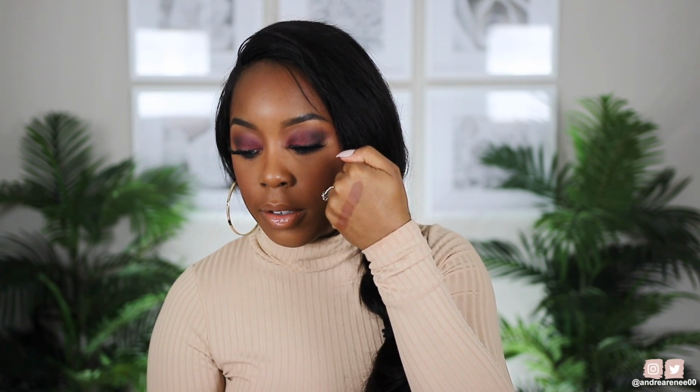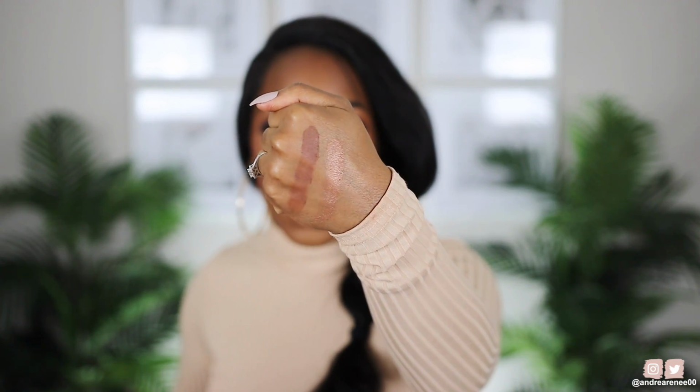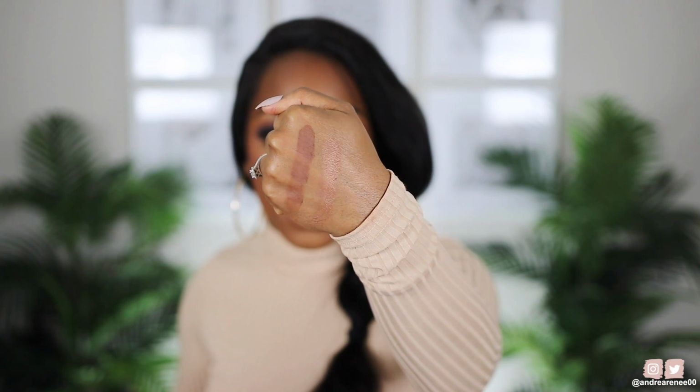So this is the contour. Look how pretty that is, very warm. And then this is what's supposed to be the bronzer. This has a little bit of shimmer in it. You can actually use that as a highlighter if you want. But it's really nice if you just swirl your brush around in it and use them both at the same time. So that is Showmance.